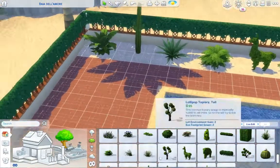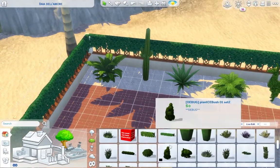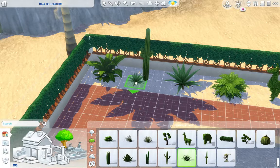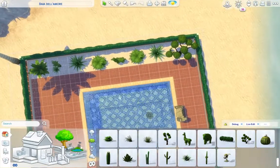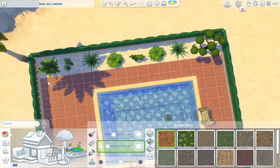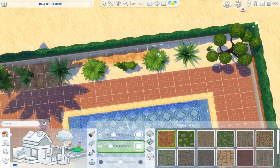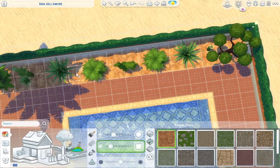I did use terrain paint that almost looks like stone, but I think it's supposed to be mulch or whatever, so I put that along there, and then I put some patio chairs for you to lounge on by the wall here. I added some lighting, and at nighttime, it just looks beautiful. I didn't put a whole lot of lighting.